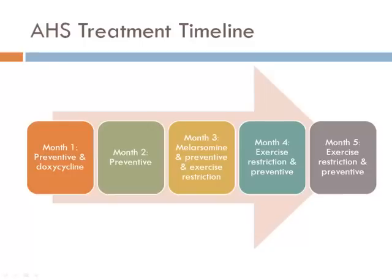So here's the timeline as it builds for the American Heartworm Society recommendations. In month 1, you would give the preventive and a course of doxycycline. In month 2, you give another dose of preventive. Month 3, they get their melarsamine at the beginning and the end of the month. They're on preventive, and they get exercise restriction. Month 4, exercise restriction and preventive. Month 5, exercise restriction and preventive.